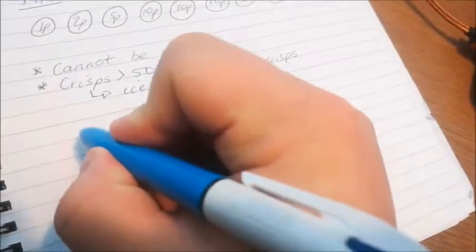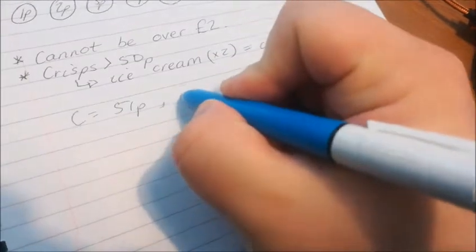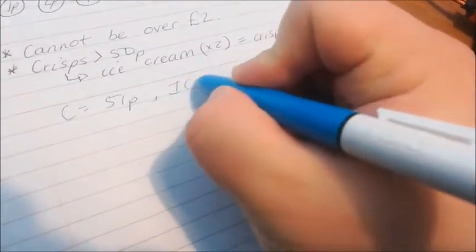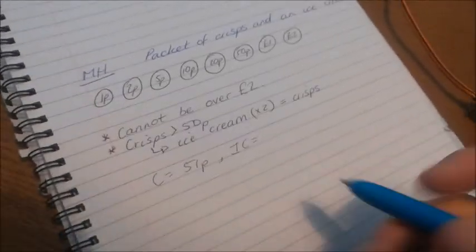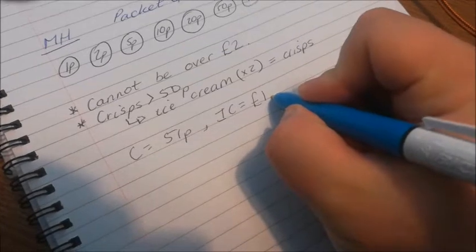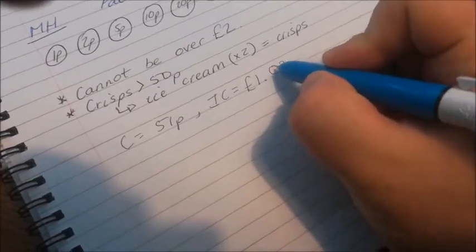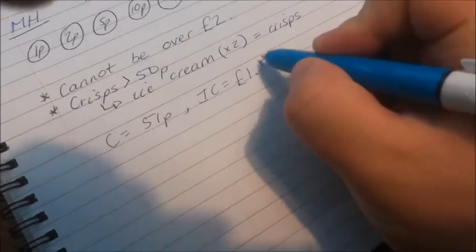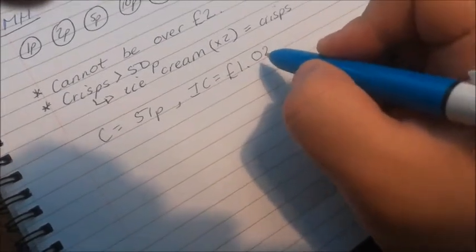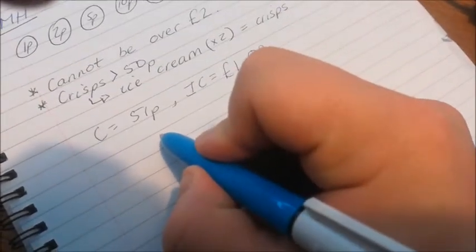So if we had C for crisps, 51p for example, the ice cream, IC, I'll put, I'm really not very good at writing, but bear with me please. Ice cream would have to be double as much. So double 50p is a pound. Double 1 penny comes to 2 pennies. Make sure it's not in the tens column. 2 pence.